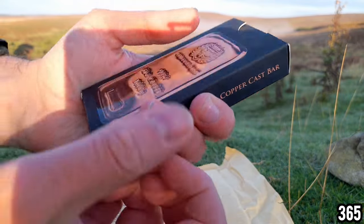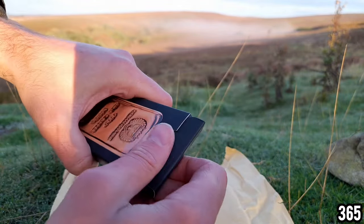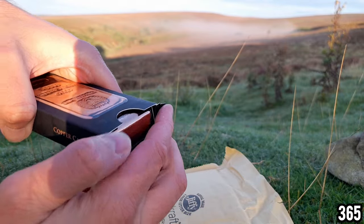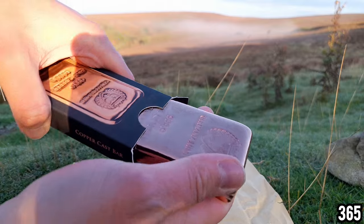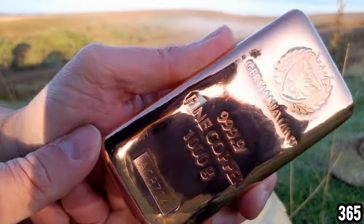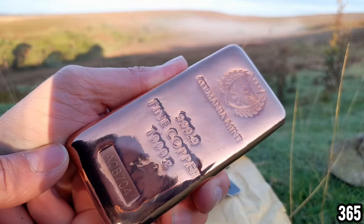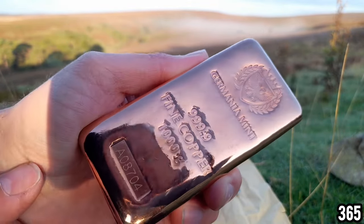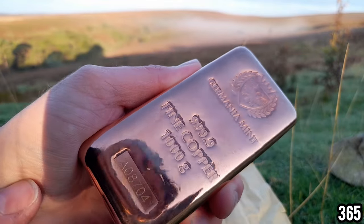Apologise about my fingernails. I've been, as you know, hiking to get up to where I am today. Quite a large hill to get up to this spot. Look at that. Absolutely gorgeous. Now I really hope that the camera's doing it justice. It's quite hard to see if it's in focus or not.